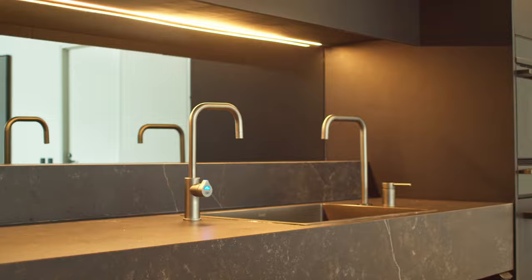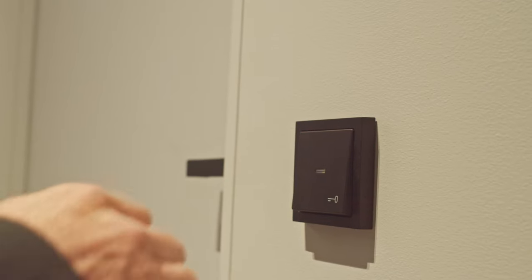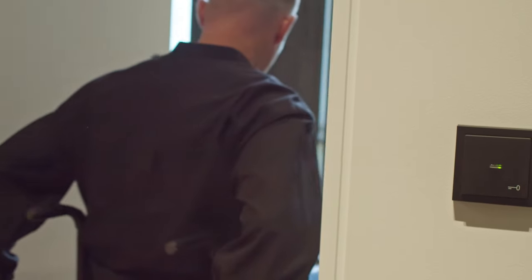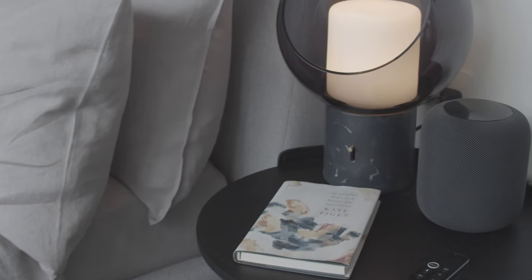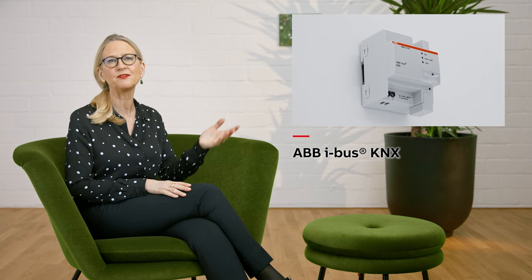Beneath this appearance is a core of modern technology which supports residents without visibly intruding into their home. Doors, blinds, lights, temperature controls, and height-adjustable worktops can all be operated via smartphone, tablet, or speaker according to residents' needs. This level of automation is enabled by ABB iBus KNX technology. As it's open source, hardware from various providers can be used, but it all sits on one software platform.